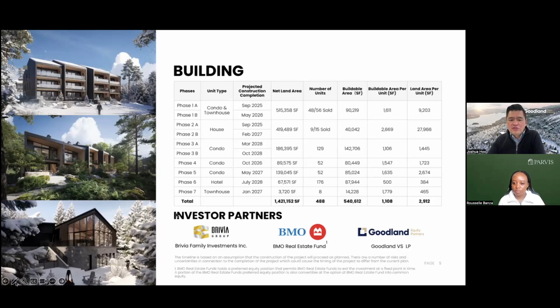And here we can see there are a few investors. Brevia Group, they are the developer. They are also investors, so they invest quite a bit of money there. And BMO Real Estate Fund also invests in this deal as an equity partner.